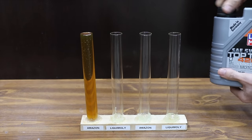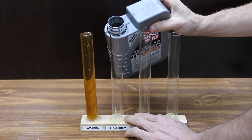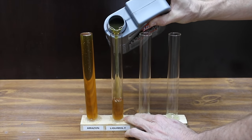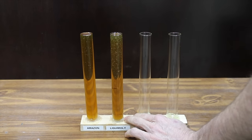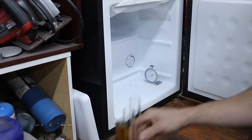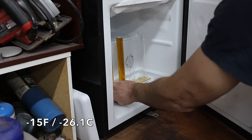There are many important functions of engine oil, and the three that we'll be measuring include the ability to handle exposure to heat, wear resistance or film strength, and cold flow performance of new as well as oil that's been exposed to heat. So I'll place the oil in a freezer that's set to 15 below zero Fahrenheit and leave it in there for 24 hours. Later in the video, we'll compete these two brands to see which one has the best cold flow performance.